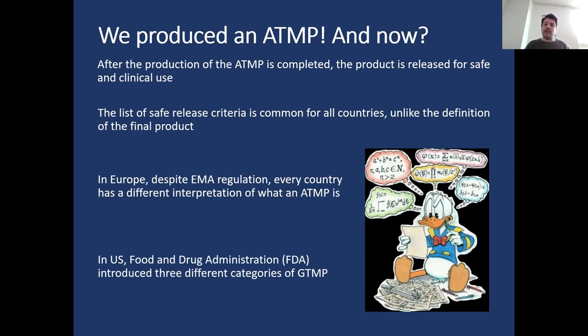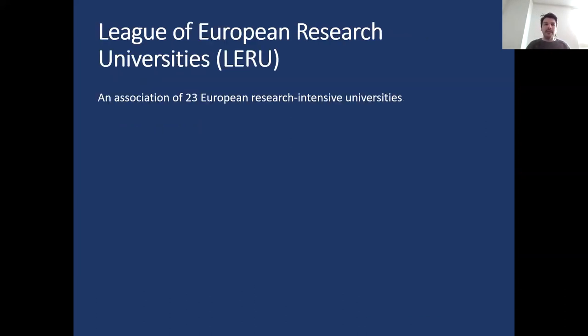For example, in the US, the Food and Drug Administration, so FDA, introduced three different categories of GTMP, so of gene therapies. You have therapies for specific diseases like retinopathy, for diabetes and things like that. So those are listed with a specific characteristic. So the amount of paperwork that you will face is enormous and very long.